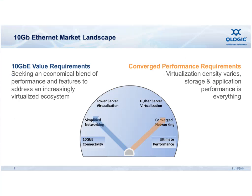The converged performance segment of the market also experiences mixed levels of virtualization in the data center, but places a significant premium on storage I/O in an iSCSI or Fibre Channel over Ethernet converged network environment. This end of the market also tends to run more business critical applications like databases and buys servers with the fastest processor they can get to ensure top application performance. Next, let's take a closer look at how QLogic's dual adapter strategy aligns with the 10 gig market landscape.